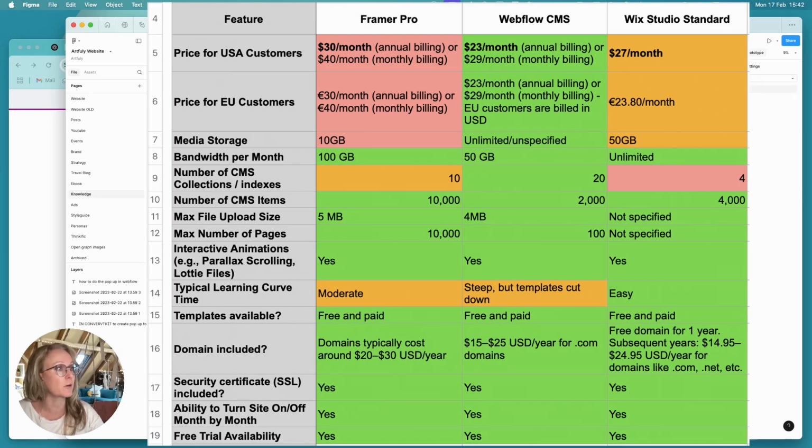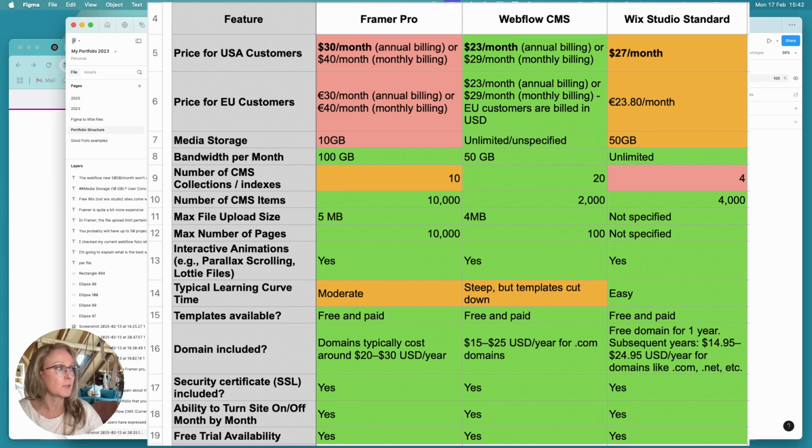Okay, so let's go over and have a look at Framer, Webflow, and Wix Studio. So the most important things to consider are really things like the media storage and also the bandwidth per month. So just to explain, media storage means all of this is pretty much where you're going to store all of your photographs and images and all of the assets for the website. So as you can see, Framer, it isn't great there, but that's still probably enough to do most portfolios. I'll explain this a bit further in a minute.